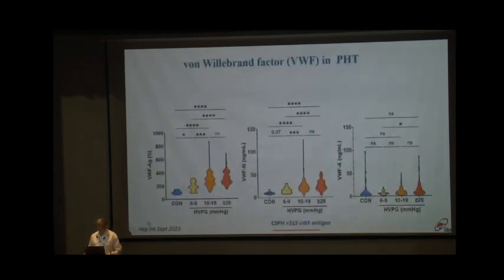This is a very interesting study just published. In control, von Willebrand factor may be about 150 or so. HVPG 6 to 9, subclinical, it starts increasing. 10 to 19, about 300, and then about 20, there is not much difference, but it can tell you clinically significant portal hypertension. So now world over we believe 315 von Willebrand factor antigen is good.